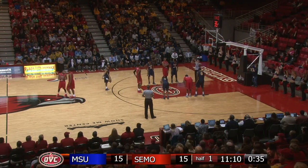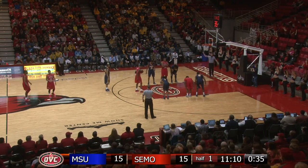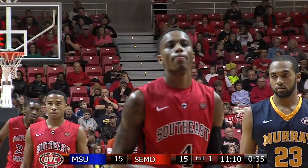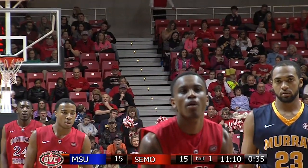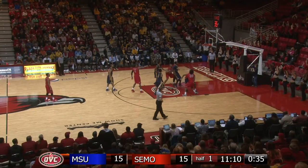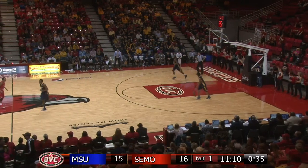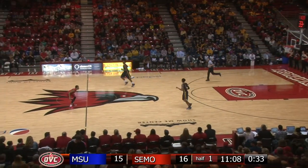Cleveland at the stripe, a 51% free throw shooter. But against the Racers, he seems to knock them down at a pretty good rate, and he hits the first of two here to tie the game at 15. The second by Cleveland is in the air, and it's good too. 16-15, Redhawks on top, Racers with the ball.